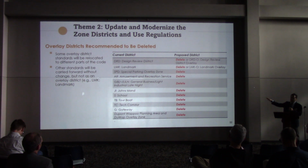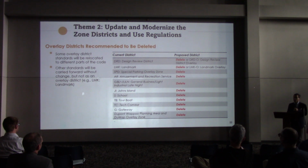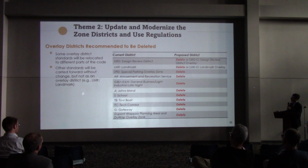For some of these districts, the regulations will be incorporated elsewhere into the zoning ordinance. We think they don't need to be overlay districts. We're not proposing to get rid of landmark properties or the protections that apply to them, but we don't believe that it needs to have a separate section in the zoning ordinance. And we are recommending some changes to the design review district. We're still discussing that with staff about how that's going to look. One of our recommendations is to have some more measurable standards for design to help, again, make the development process a little more efficient. Next slide.